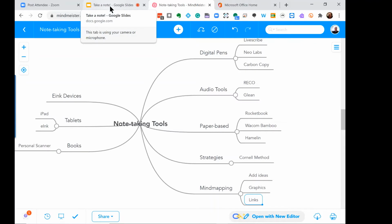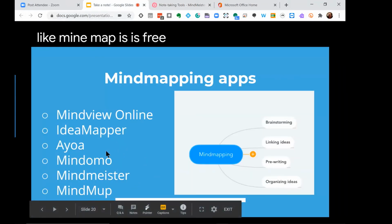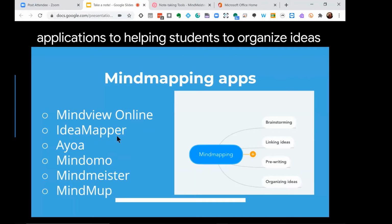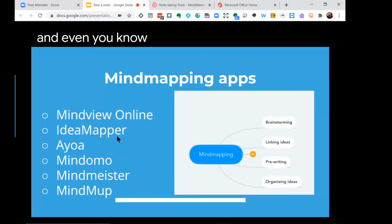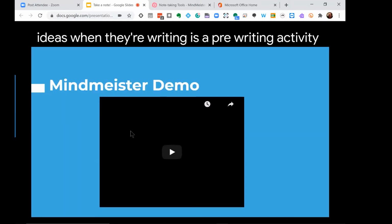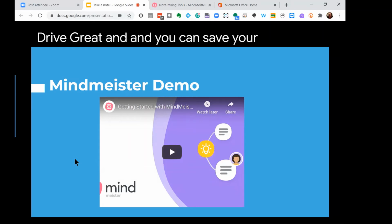This is a subscription. It's not overly expensive, but here are some others, like MindMup is free, and Idea Mapper will be running on Chrome shortly. It's available for Mac and Windows, but these can be great applications for helping the students to organize ideas, and even think about brainstorming ideas when they're writing as a pre-writing activity. Brian? Yes. Just want to note that MindMup also integrates with Chrome and Google Drive. Great. And you can save your diagram as an outline as well.